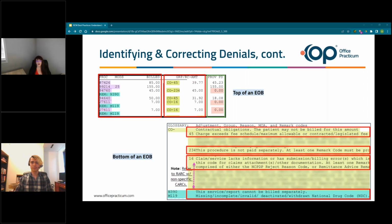code is present. Now understand, this is an informational CARC, so you would never have known what was actually wrong with the claim had you not looked at the RARC. The RARCs are informational and not always present, but when they are, they'll give you the information needed. In general, you're going to see some non-specific CARC codes that will need that second RARC code to define them. In our next slide, we have a little bit more information.